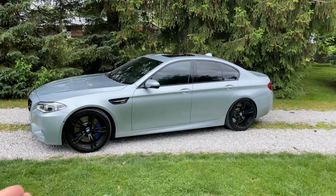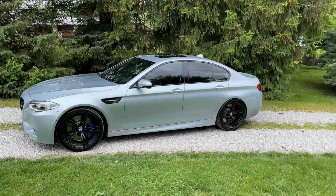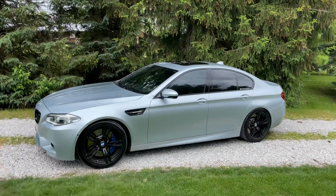Now I've owned this car since September 1st, 2020. I bought it with 43,000 miles on it. It currently has 45,000 miles on it. So just 2,000 miles put on it since ownership, and the ownership has been wonderful.